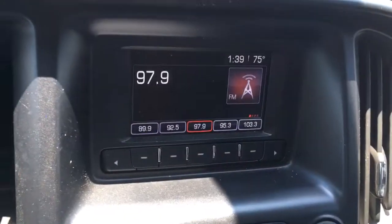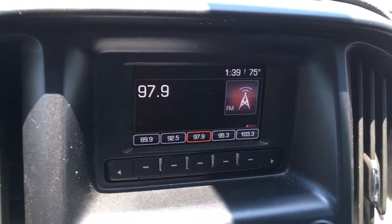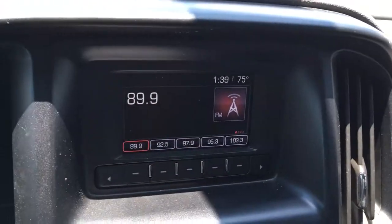And it works wirelessly through the FM station 89.9. If we go to a normal radio station, it'll go away. We have it on the preset number one.